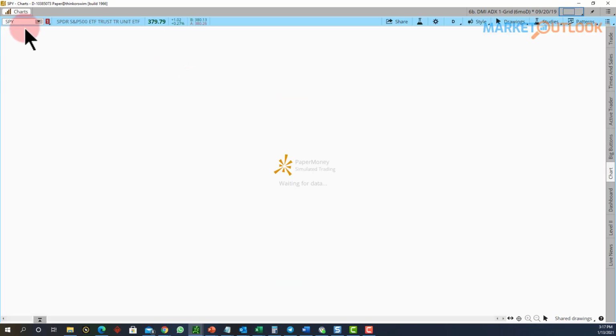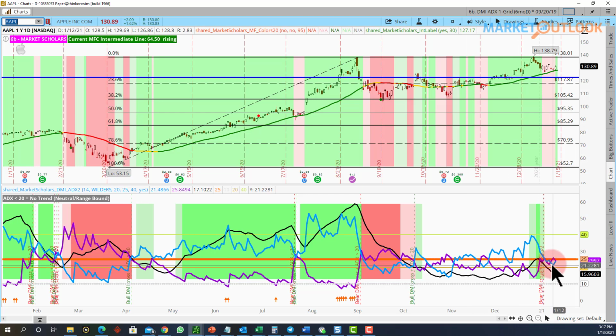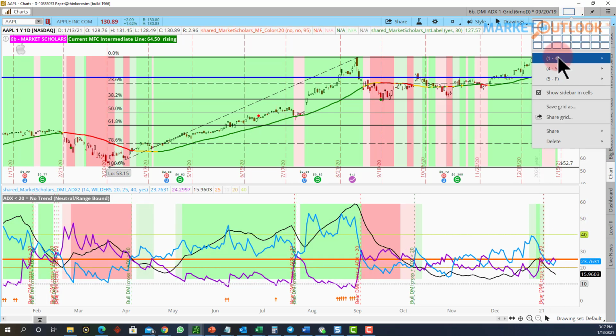You can see the DMI, also same pattern. The positive index dropped below 25, but not below 20. The negative index moved up above 25, but not above 30. So nice little pullback type patterns that it looks like we might be bouncing off of.